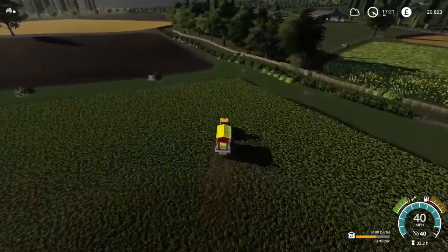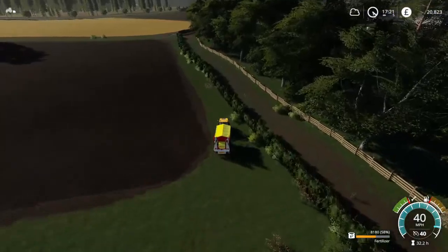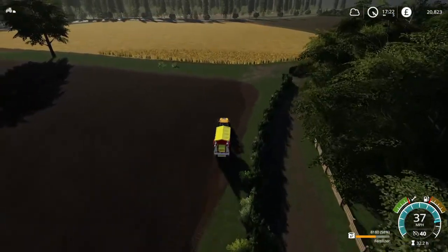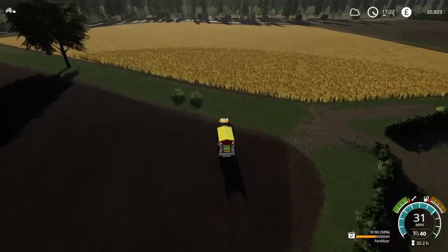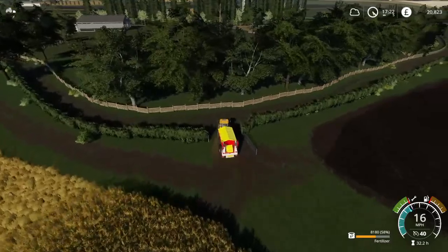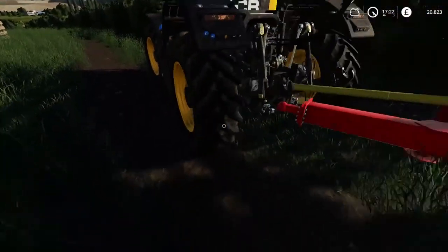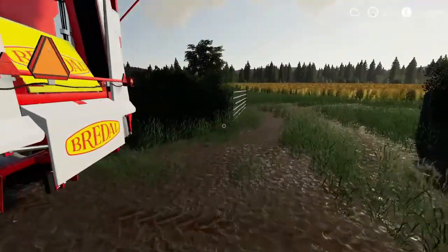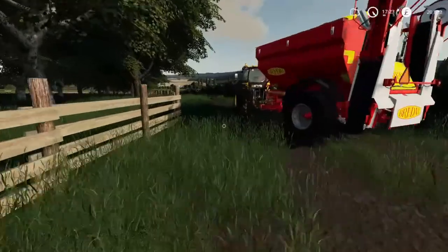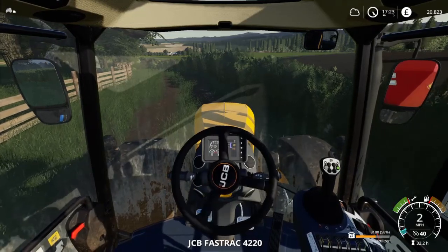Yeah, what we'll do, we will get back to our own farm. Let me rephrase that. I'll get back to the farm. I will then dump the fertilizer out of this, buy some lime, and lime my fields. All of them. To stop the lime marker on the map so that I can actually see what's going on.